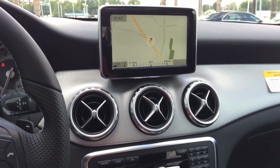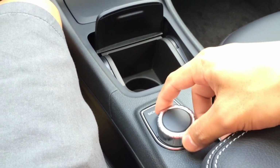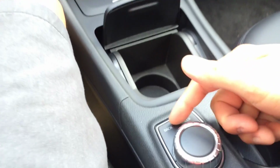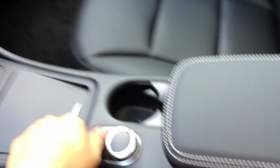You can just turn the knob around to move around the screen. Press down to select, or move it up, right, down, or left. And there you have the back and the clear buttons. Very easy to use.